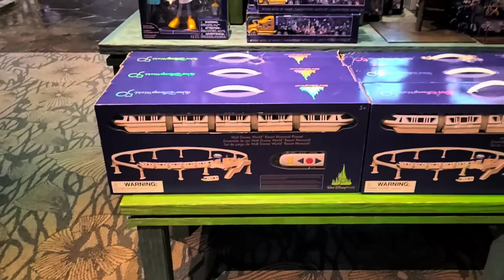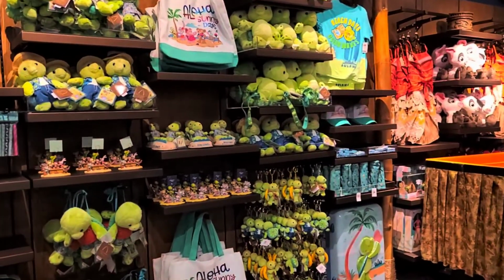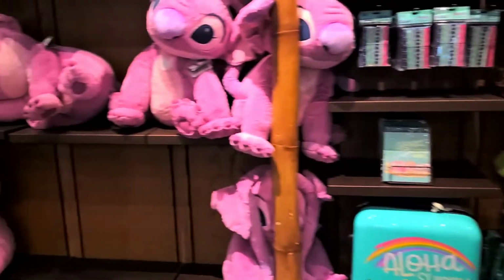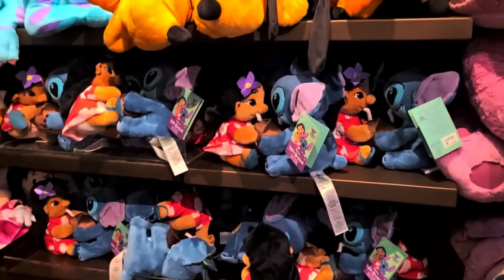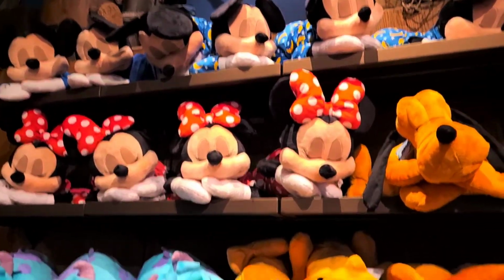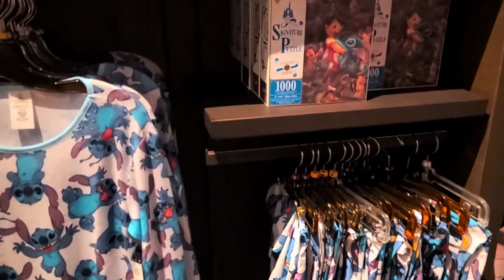They're cool. It's a little monorail playset. Some stuff for Alani. Some Duffy and Friends. And it's not just Lilo and Stitch themed stuff here. Yeah, Monsters Inc., Mickey and Minnie. We've got Turning Red merch down there. Obviously, it's heavy on Stitch merchandise.